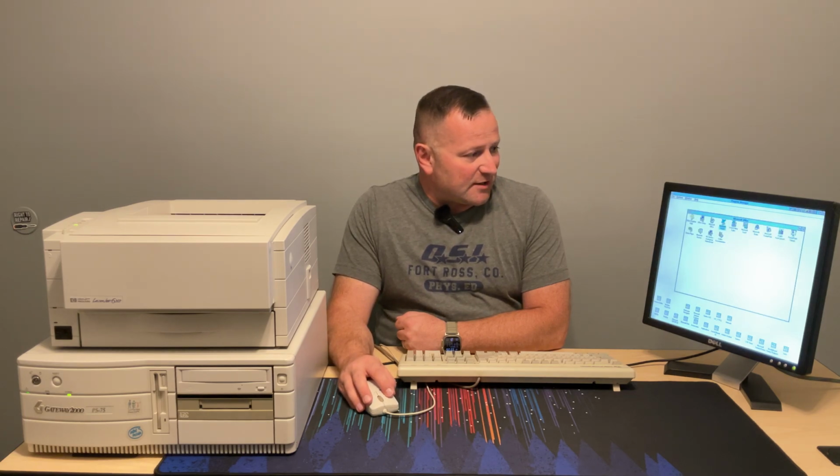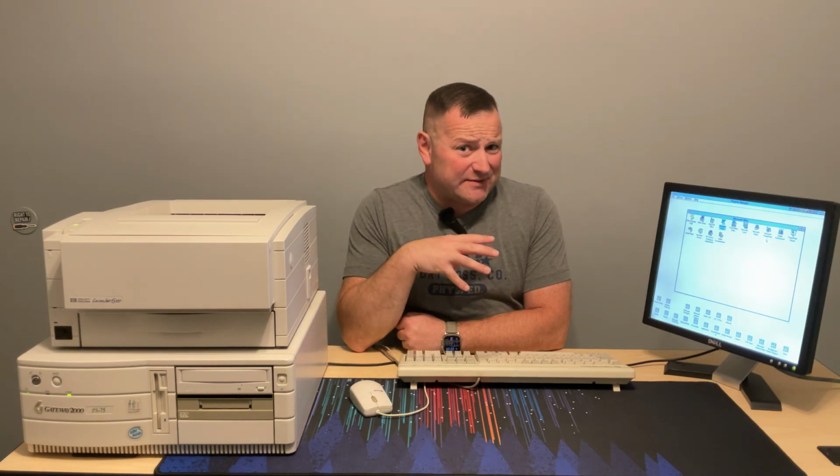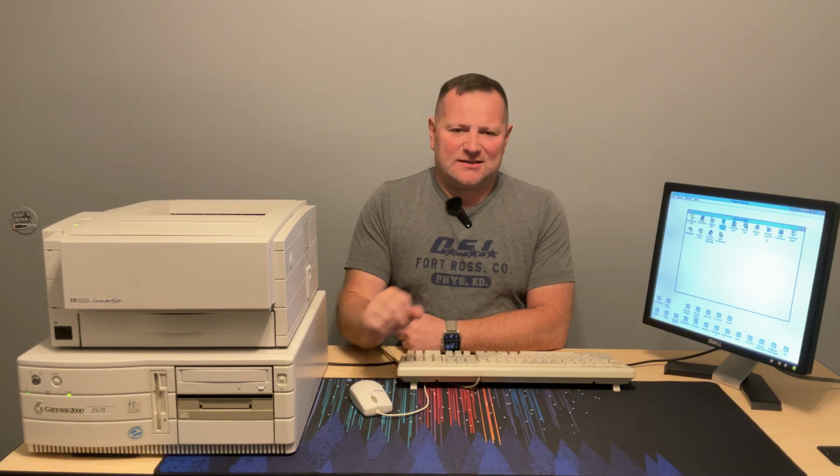And yeah, we have Microsoft Word, Excel, PowerPoint. I'm not sure how much you'd be able to use that, especially if you had a giant, 200 meg PowerPoint with all the graphical images in it. It would probably bog a system like this down.